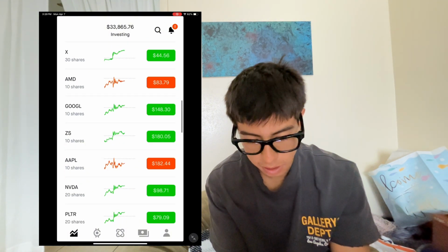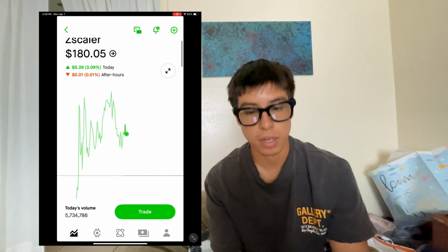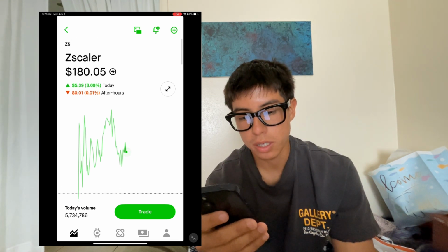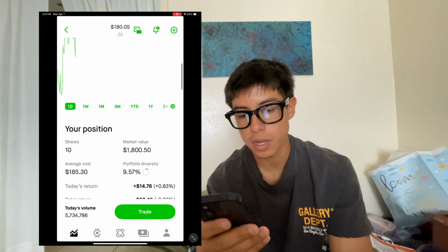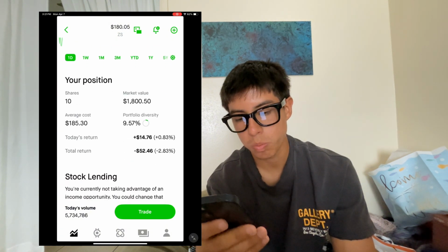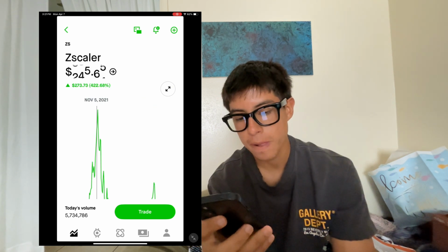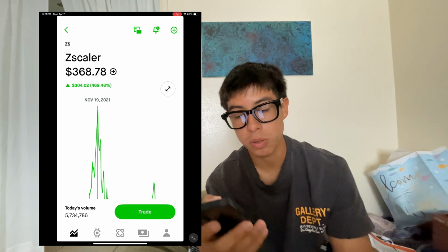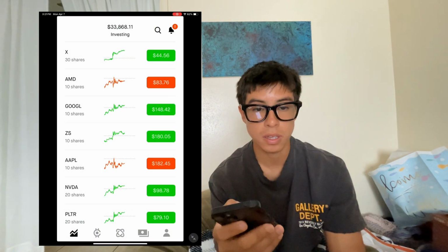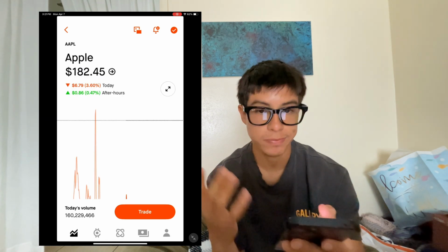Next is Zscaler. As the AI movement becomes more and more popular and gains more and more interest, Zscaler is one of the stocks along with Palo Alto, PANW, that I want to be invested in. Currently down just under 3% on this position. Going to look to buy more. Not completely focused on it as markets are still red, so focus isn't on the AI movement, but this is one that I do want to own for the next 5-10 years.